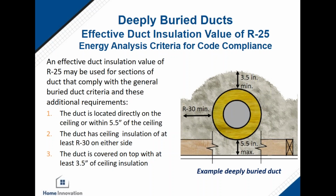So 3.5 inches of ceiling insulation is about R11 at R3.2 per inch, which is a common value I use anyway for blown attic insulation. And just a note here, if the duct is sitting on the ceiling, we need the R19 ceiling insulation above the duct because we still must comply with the general requirement for an R19 total. So that's just a note with deeply buried ducts.